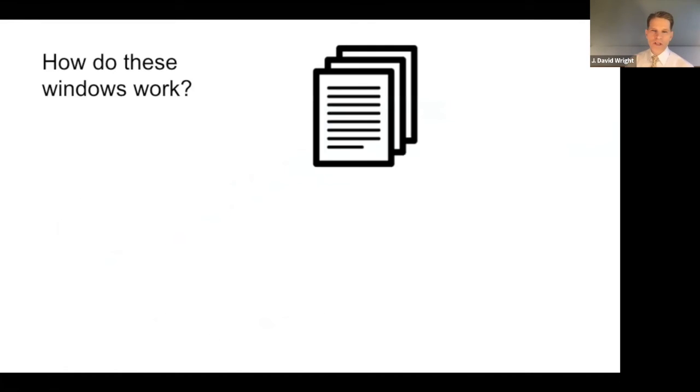You might be wondering, well, how do Wright windows work? Believe me, I want to tell you. The most successful way of sharing ideas while still preserving their value is to obtain a patent. So I have written a patent application with all of the ideas that make Wright windows work.